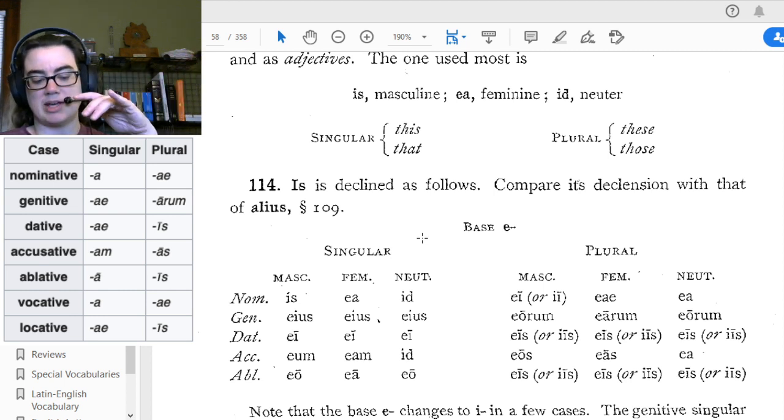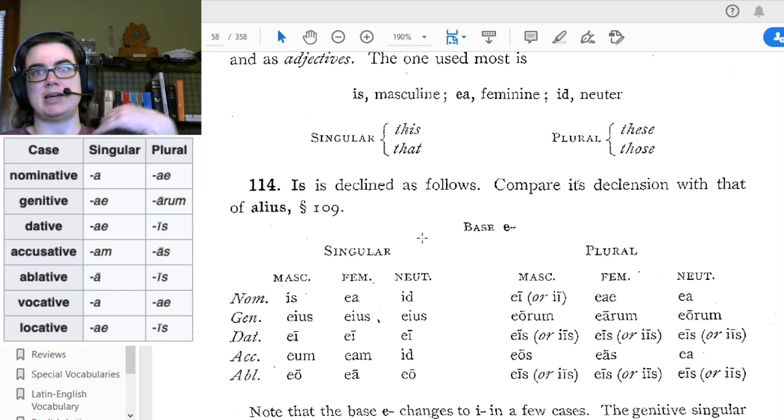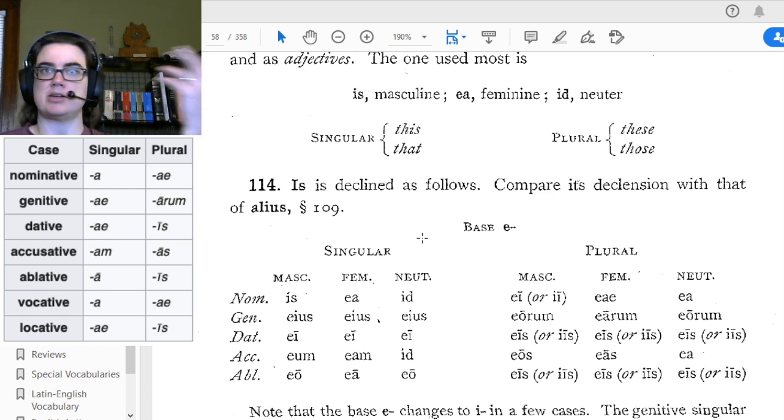You can use them like adjectives. You can use them like pronouns. You can use them to say his or hers, in a case when Latin wants to make it clear. It does not usually need to.